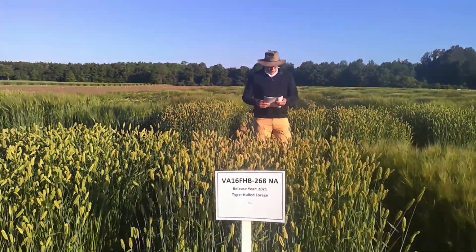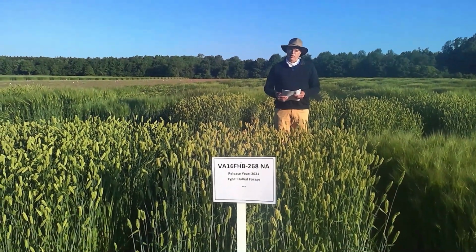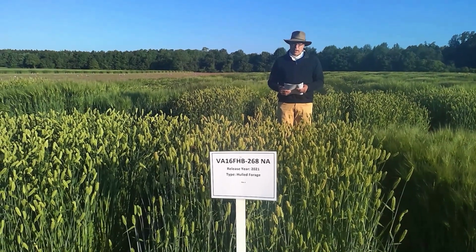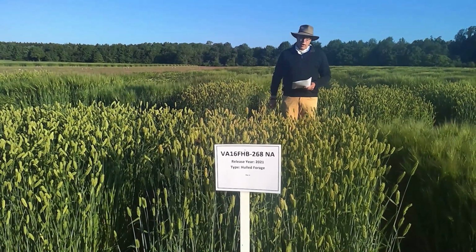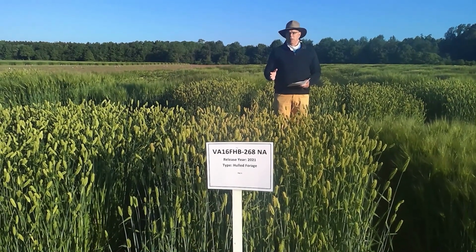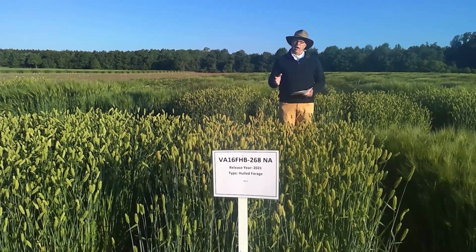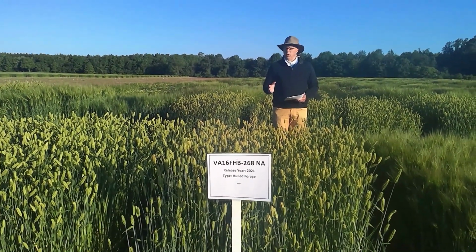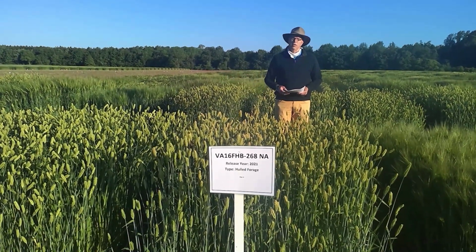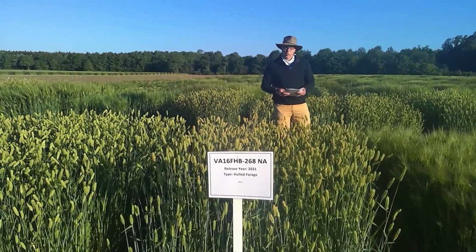The next one is 268 No-On, and this is a line we're considering releasing to replace Nominee. And basically, you won't see many of these smooth-headed barley varieties because in barley, having an awn is very important to having high test weight, and so all of these smooth-headed barleys tend to have low test weight and are not that desirable for feed.